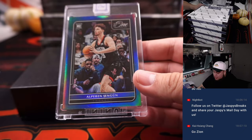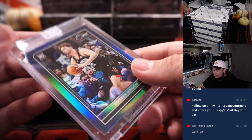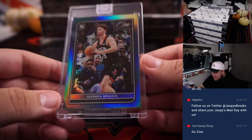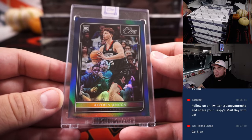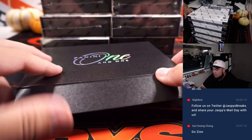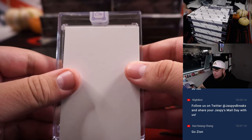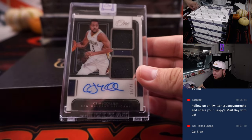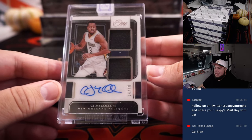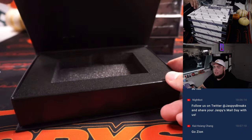And how about we start off with a little Alperen Sengun to 30. That is 9 of 30. Houston Rockets going to Mike, straight up. Then we got our first patch auto maybe. CJ McCollum, Pelicans. That is number to 49. And look at that, already on the board, Kaishan. Just like that.